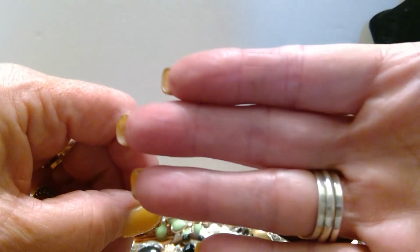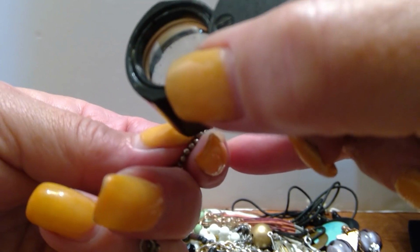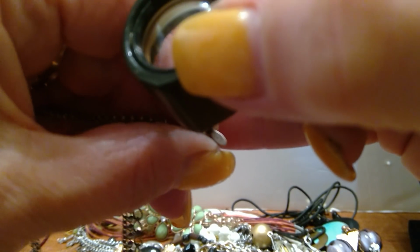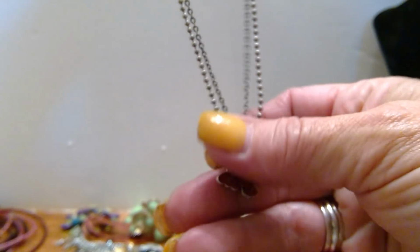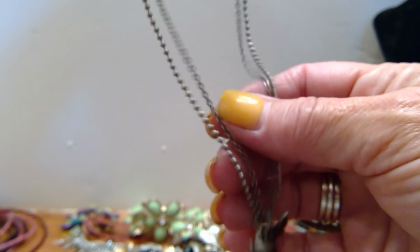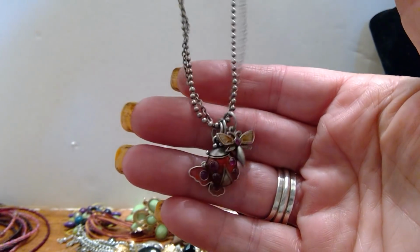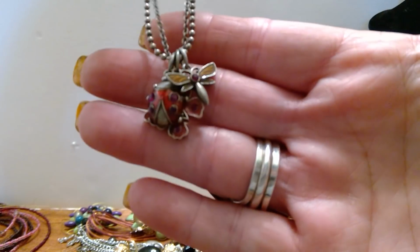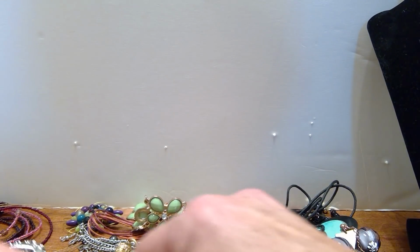Oh my gosh, my hands are turning black already. Certain kinds of jewelry, not jewelry in general, but necklaces, get black from the chains. Yeah, this is Avon. I kind of thought that might be. It's really close to a Betsey Johnson necklace I got the other day. But that's cute, so that would be a really good one for my teen lot, or tween lot.